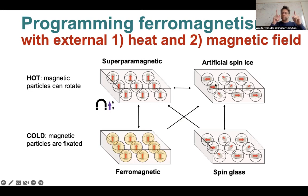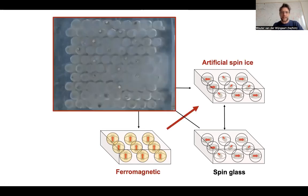And then we see that all the magnets flip down to form what we call an artificial spin ice. So all the particles see each other's magnetic field, and they flip down to minimize the total magnetic energy. And so this is a form of an unmagnetized state. And if we cool that down, this state is again fixated in a spin glass material. So we have 4 different states that we can program from. Let's have a look at how this looks.